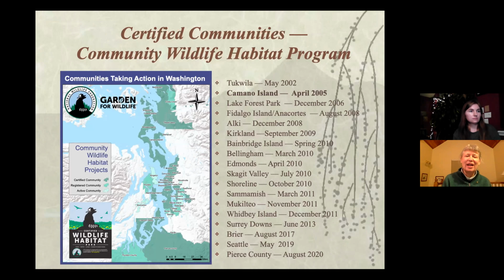I went to a regional retreat on Tuesday with all the different people from the communities, a Zoom retreat this year. And it's energizing to see all these different communities working to landscape for wildlife and share a space with the critters. And it's really quite a cool action step for communities.